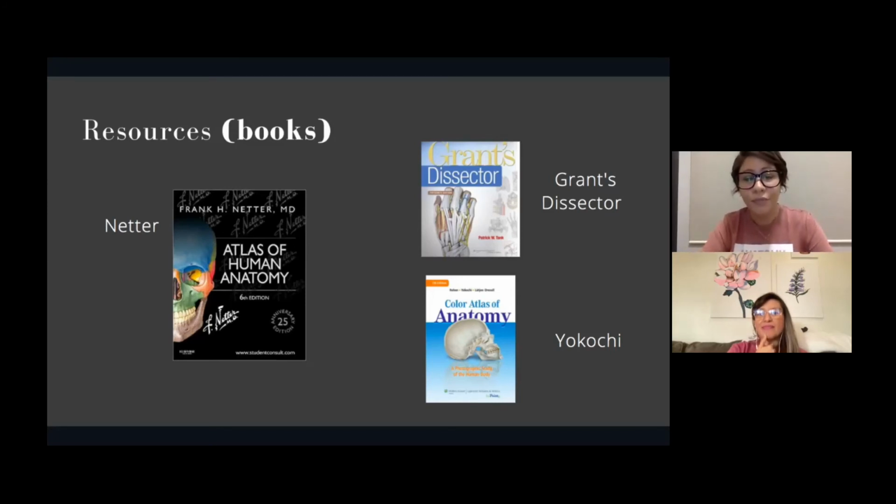For us, we typically use the Grant's Dissector to go through our dissections. It's very well explained. It takes you step by step, and it shows you where you should be doing your cuts specifically and what you should be able to find. Sometimes it advises you that here you would not want to cut too deeply because what you're looking for is very superficial. So you're going to be able to move along in your dissections really nicely if you have your book and if you have read through it.